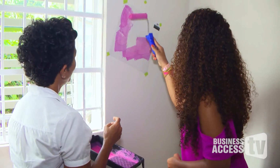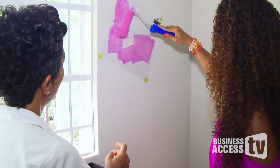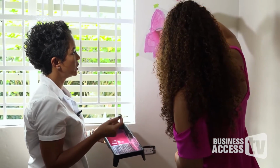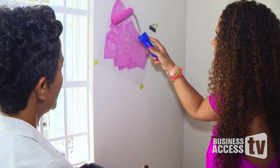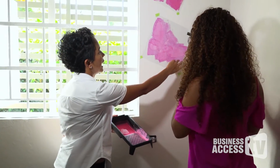Yep, perfect. And this pink paint is what? This is the Royal SKU at Berger. Okay. So then I'd have to put more than one coat. You kind of have to wait for this to dry, because inevitably what you don't want is running behind the stencil.